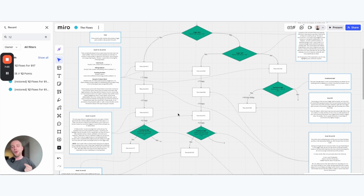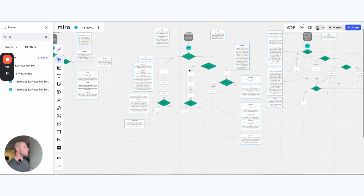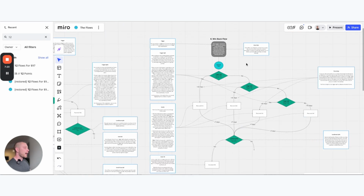Now, obviously, if you have a bad product, no amount of email marketing is going to affect the repeat order rate. But if your product is good, this will help supplement that and even push people a little bit further along the customer journey. That is how you do it within the fulfilled order flow. Then you have the win-back flow.